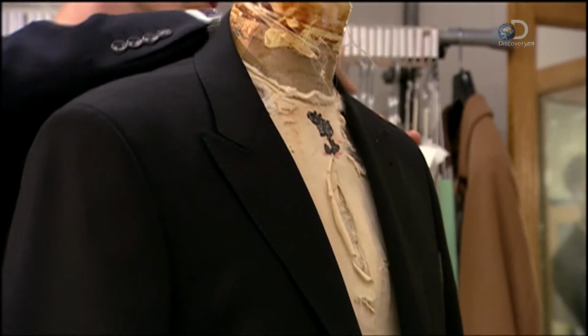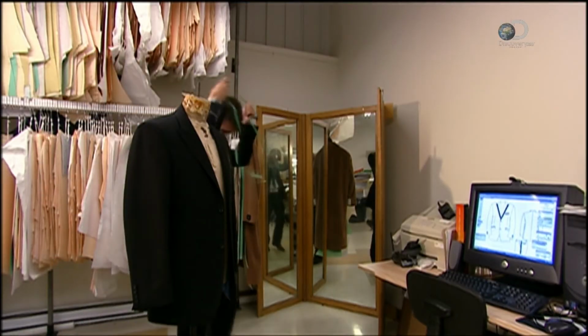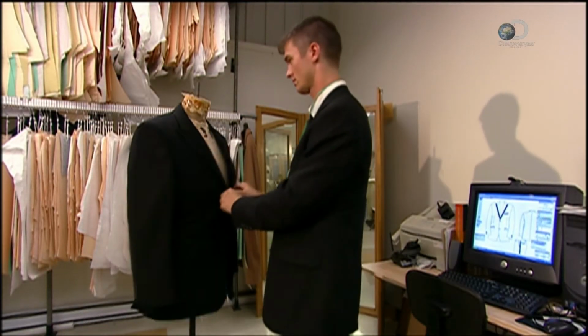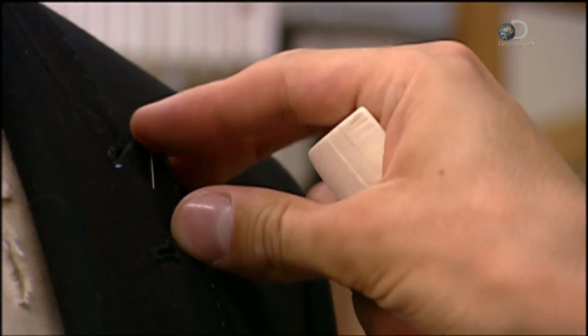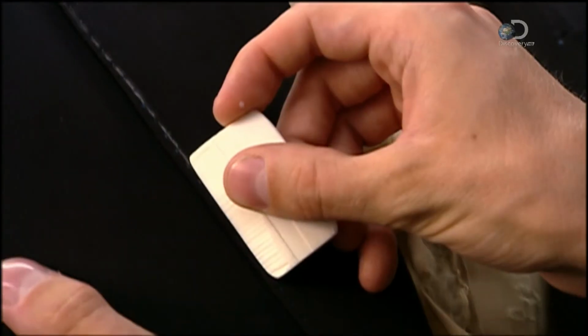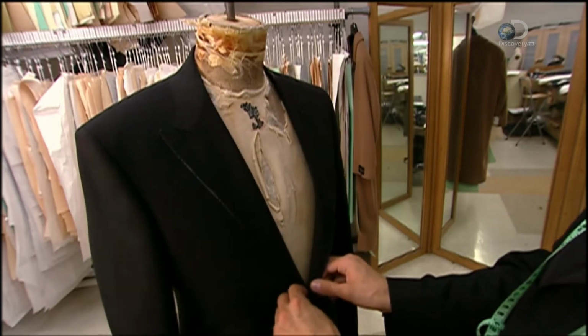All that stitching and steaming seem to have gone without a hitch, but the designer still needs to inspect the work to see if it measures up to his original concept. If adjustments have to be made, he marks the spots.